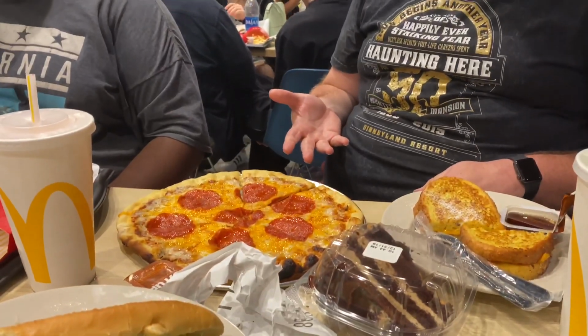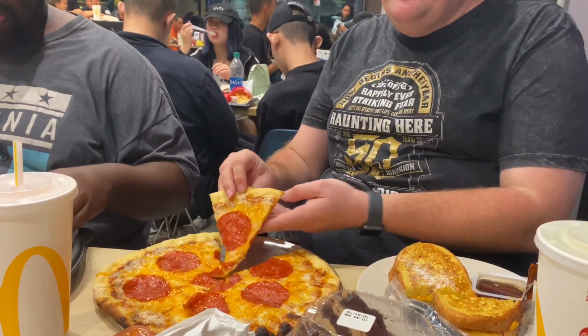We've saved what could quite be the best item here for last, and that is McDonald's Pizza. This was a thing back in the 80s. You actually could order McDonald's Pizza, but they discontinued it because it took too long. Not here. You can still get it in Orlando at the world's largest McDonald's. And now I'm going to try.